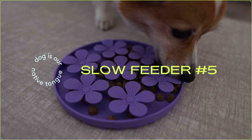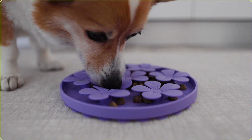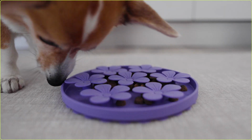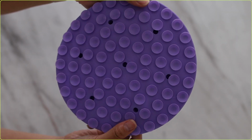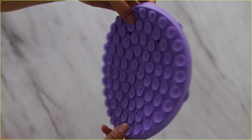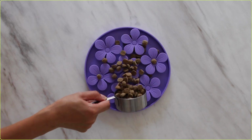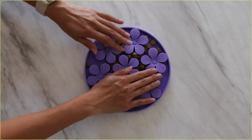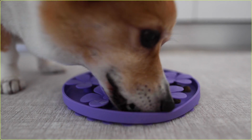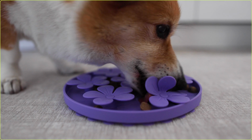This next one has got a really fun design, and it's another silicone slow feeder. It's pretty flat, as you can see. This one is a little bit more suitable again for a smaller dog. You can see that the design of this has the suction cups on the bottom and these little flower petals on the top part of it. This one gives a little bit of a snuffle mat experience where the kibble would go underneath these petals and your dog has to sort of forage through the different petals and sniff out how to get them.